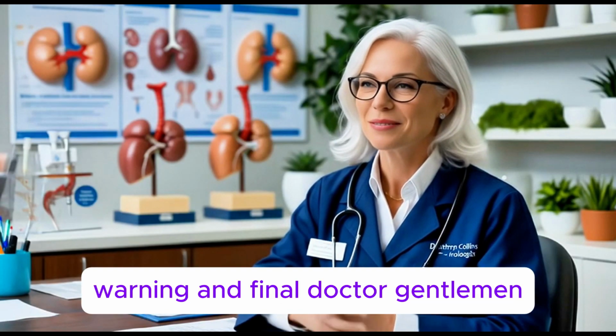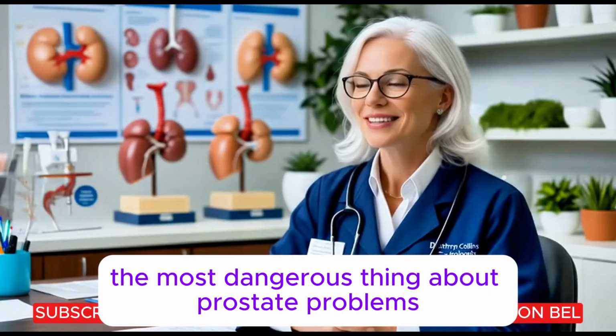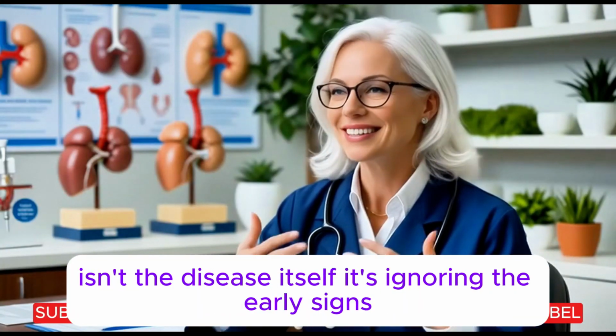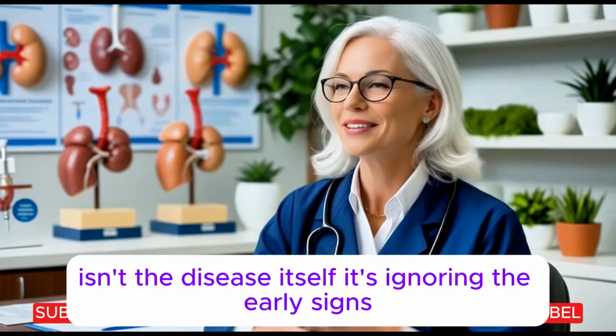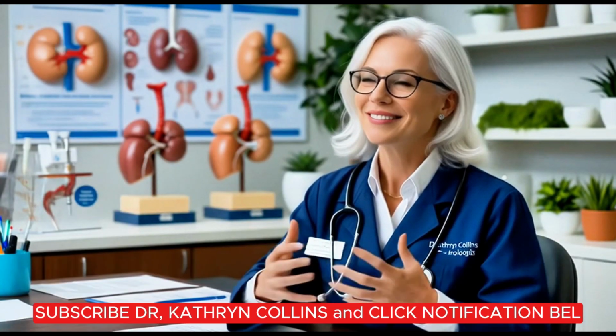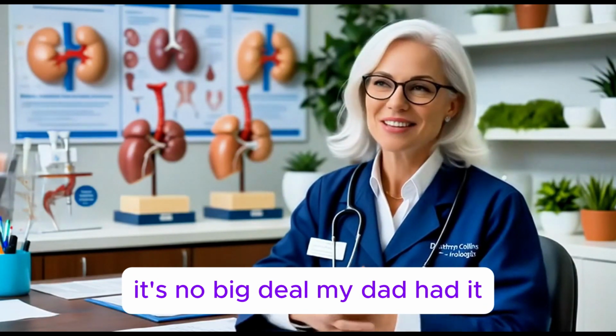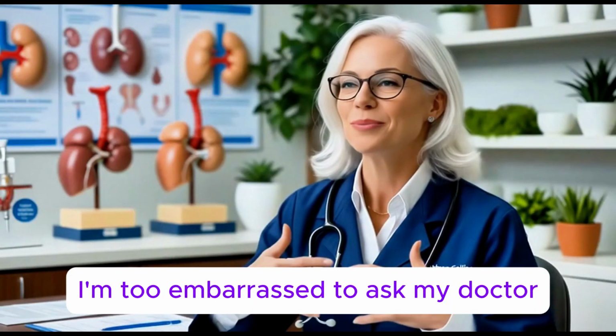Warning and final advice. Gentlemen, listen closely. The most dangerous thing about prostate problems isn't the disease itself. It's ignoring the early signs, staying silent, or believing it's just part of aging. "I just pee a little more often, it's no big deal." "My dad had it, I'll deal with it when it happens." "I'm too embarrassed to ask my doctor."